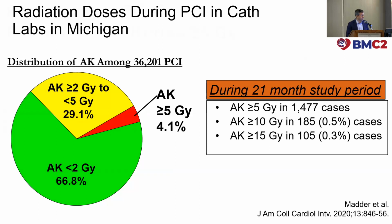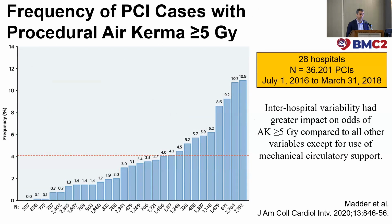But we wanted to try to improve this. One of the ways that we did this was to have all centers take a hard look at where you were relative to other centers in the state. You can see that dotted line across the middle: 4% of cases had an air kerma of more than 5 gray. Each bar across this figure represents one of the 28 hospitals. The numbers you see here are the frequency of PCIs per center that were more than 5 gray air kerma doses. It ranged from 0% at some hospitals to almost 11% at a couple of hospitals. So this variability that we saw across the state in the frequency of these really high radiation doses represented an opportunity for improvement.